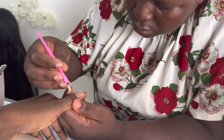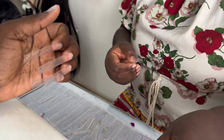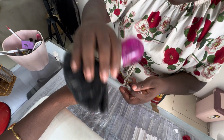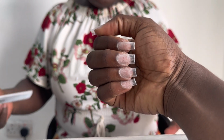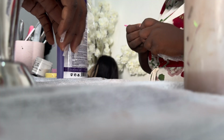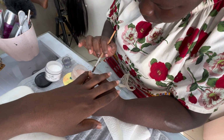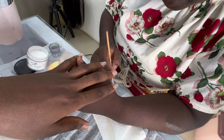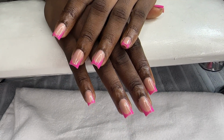I didn't really want to waste so much time because I had to go and do my lashes, so I just decided to go with short French tips. But then also I usually always do white French tips, so this time around I decided to do something different. The nail tech really went inside for me and really spoiled it for me. But she wasn't using drills or anything. She had to use a hand file the whole time. So by the time we were done with the nails, it was literally evening time. The nails were cute though, yeah.